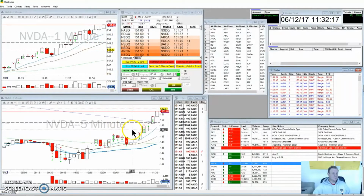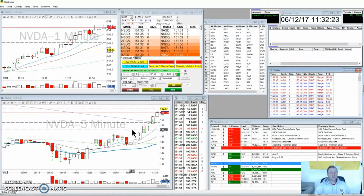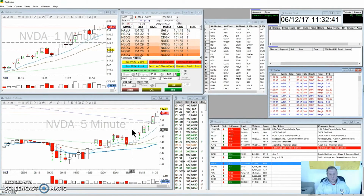This is what happens when there's an absolute shed load of shorts sitting in this stock, pushing it down, and it's now breaking out. So all those people are now covering their shorts, to get out and close out their position. This is an interesting phenomenon, and it happens a fair bit, especially on a stock like NVDA, which has been absolutely beaten down last Friday, hammered last Friday, and today as well. It's taken a bit of a hammering.